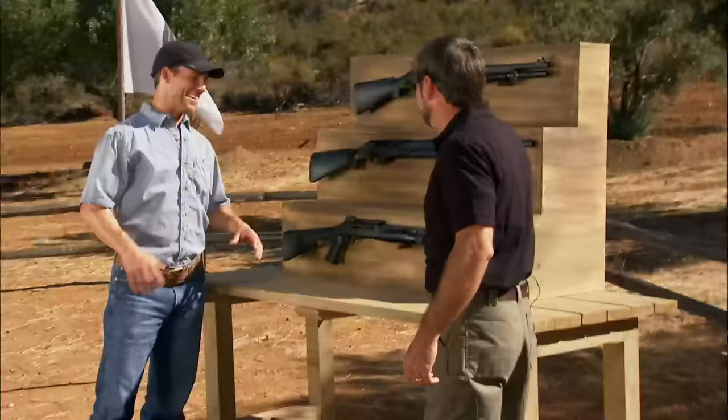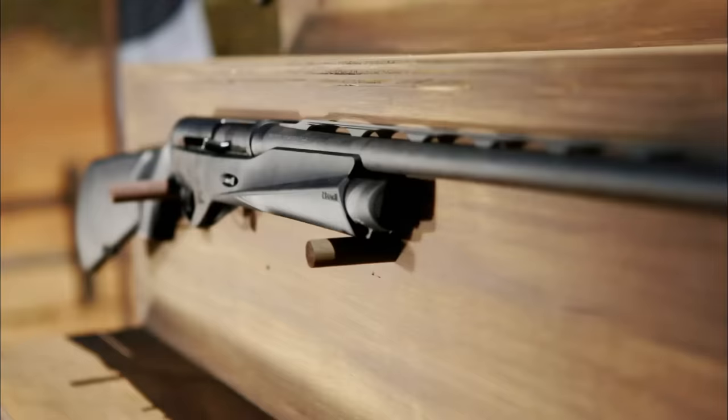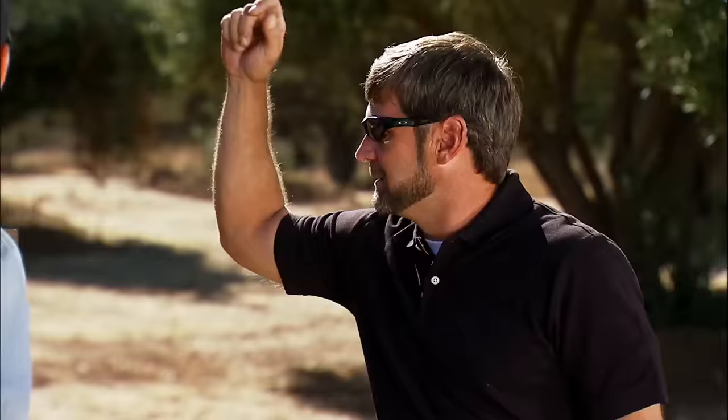Now I'm excited. Already, I recognize one of these guns. This is one that I have in my gun cabinet. Tell me what you brought for us today. Today we've got the Benelli M4, the Benelli Vinci, and the Benelli Nova. Right on. We've got two semi-automatics and a pump shotgun to play with, and looking forward to it. Bird gun, tactical gun, and somewhat of a hybrid, I guess. Yeah, just kind of all around.